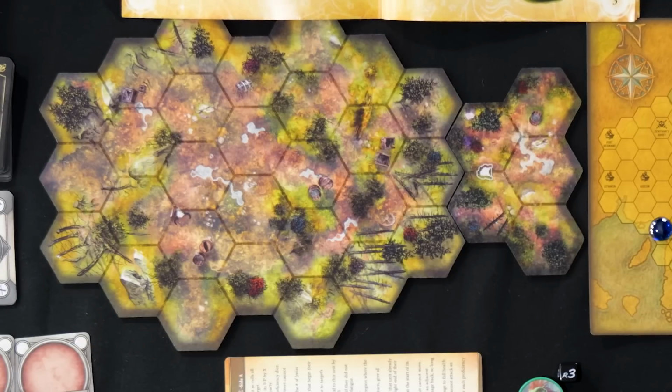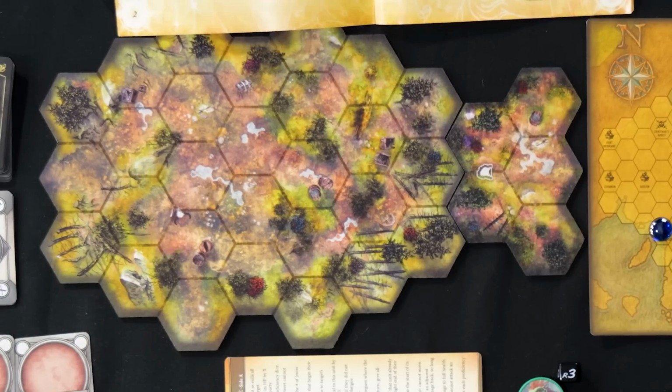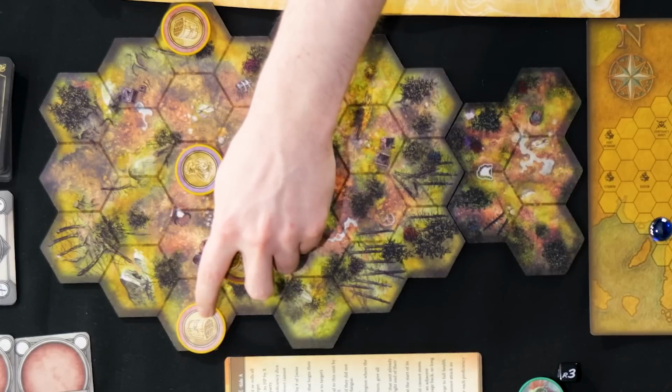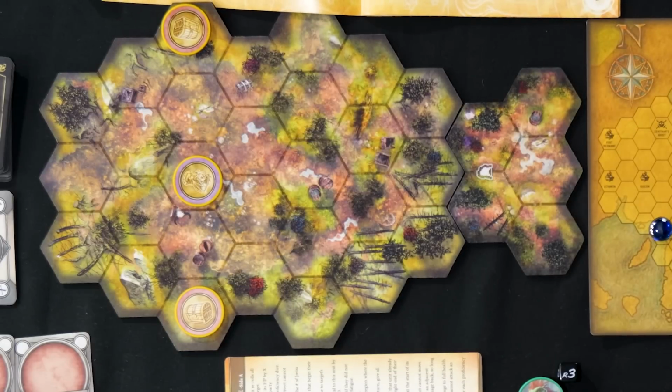All right, so this is also going to be true if you ever draw an encounter card. There's going to be a little diagram that shows you how to set up the map. So I've got the map set up here. We are going to place some item chips. There, there, and then there. So these are actually chips you can lockpick in the middle of the battle.